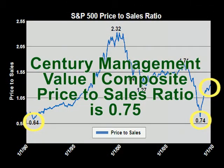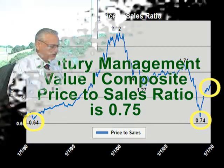The Century portfolio has a price to sales ratio of 0.75 times sales. So that, as you've just described, is on the lower end of this ratio. Right. Well, the thing that we try to do, Scott, is, as you know, we're just using the S&P as an example because it's the 500 largest companies and gives you an example of what's cheap and what's expensive. Okay? So when you look at the fact that 0.72 and 0.75 is near the bottoms, our portfolio price to sales right now is in that low zone.